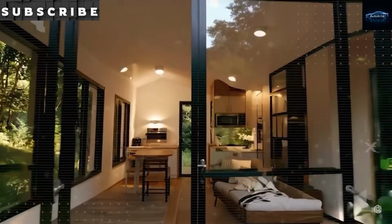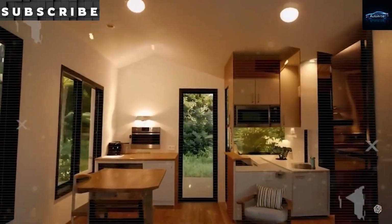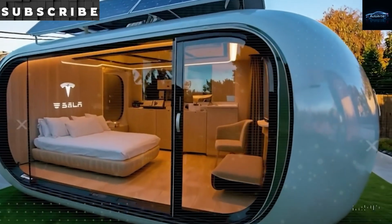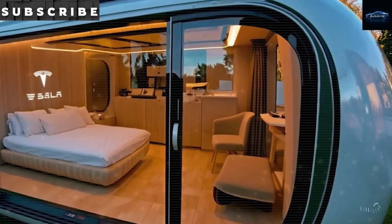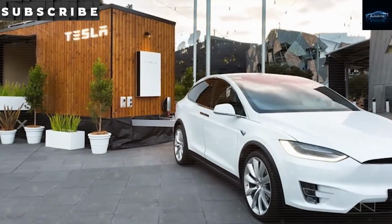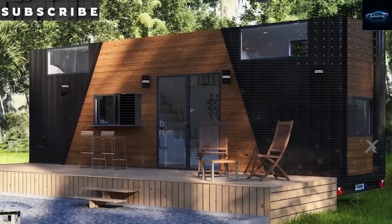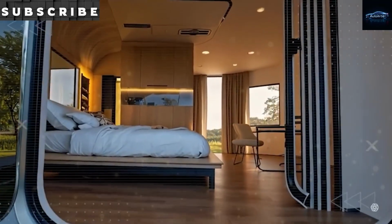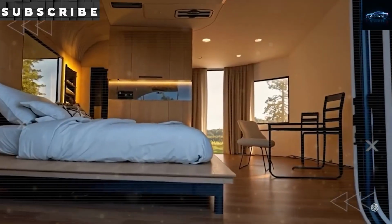Tesla reportedly worked with elite interior designers to cut dead space by 65% compared to typical recreational vehicles or micro units. There's no bulky furniture, no fluff, just a sleek, intelligent layout where every inch serves a purpose. The kitchen? Just 5.5 linear feet but fully loaded.